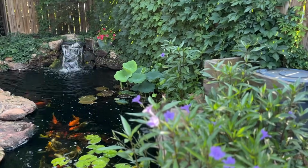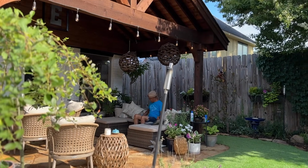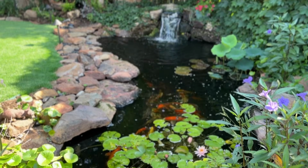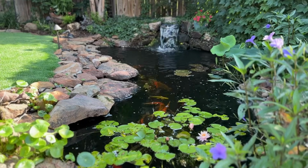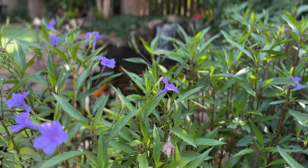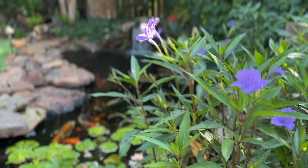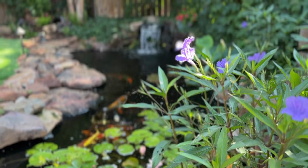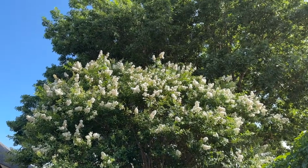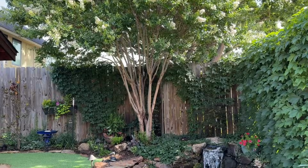So in my garden, there are different views, and I think this might be one of my favorite views right here, where you can really see the patio and pond. Here, this is the only tree we have in this area. It's a beautiful crepe myrtle, and it's called Natchez, I believe. It's been here for about 12 years, but it's white.